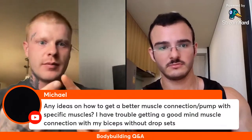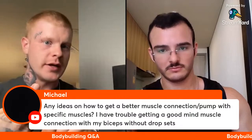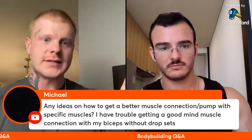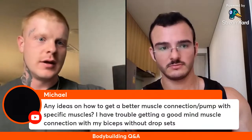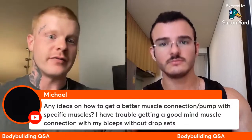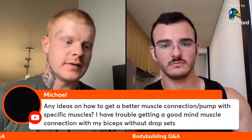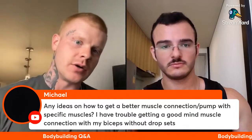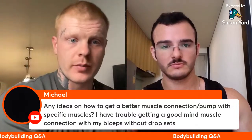So what I would do is look up bicep movements that train the shortened range and use those to cue the bicep, and then move into lengthened resistance profile movements after that. I think that's really effective. But the tempo, like holding that contraction and then a slow eccentric, holding that contraction, is super important.